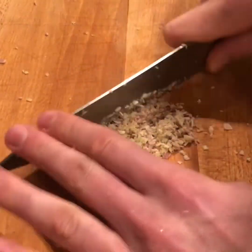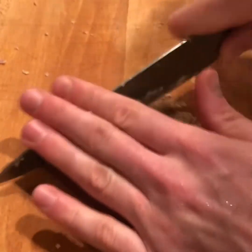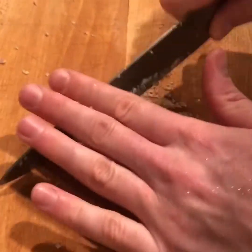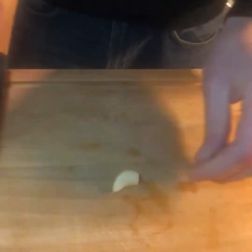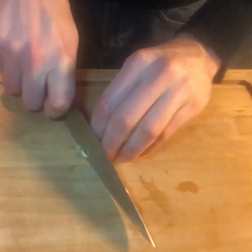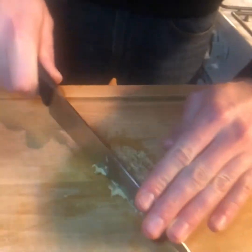And once I have that lemongrass minced, then I just rock my knife back and forth through it until it's nicely pulverized. Again, this would be a great time to use your mortar and pestle if you have one. And with that minced stalk of lemongrass, I also want a couple cloves of garlic, pulverized nicely like I showed you how to do before. And that's it for our aromatic booster.